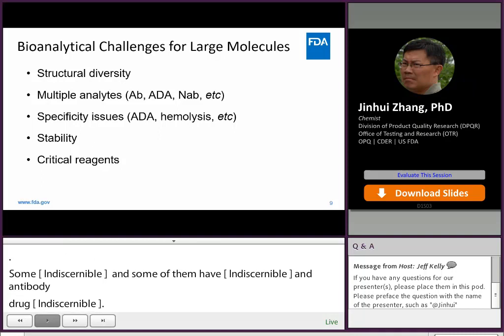Also, typically, you need to deal with multiple analytes in your submission. Let's take antibody as an example. You need to quantitate the antibody in human plasma or serum, but at the meantime, very likely you need to quantitate anti-drug antibody and neutralizing antibodies in the plasma as well. And some of them need the cell-based assays, which can be quite challenging.